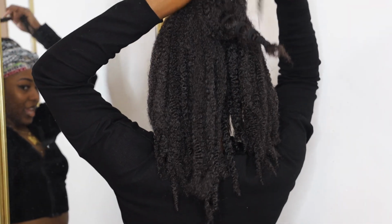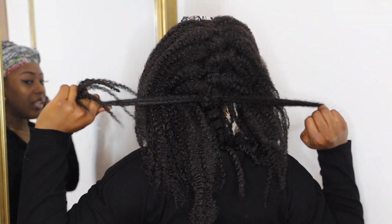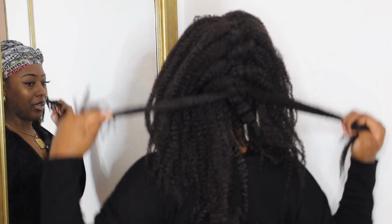Something to keep in mind is that Marley hair is not that heavy, so if you have longer hair like me, and obviously you can still see this part is sticking out, something that would help the ponytail start having more of a downward pull to it is to make sure that you're pulling the hair down as you're tying it onto the ponytail. So let me just show you guys what I'm talking about. As I'm tying it and tightening it, I'm going to pull down. As I'm tightening it, I'm pulling it down.